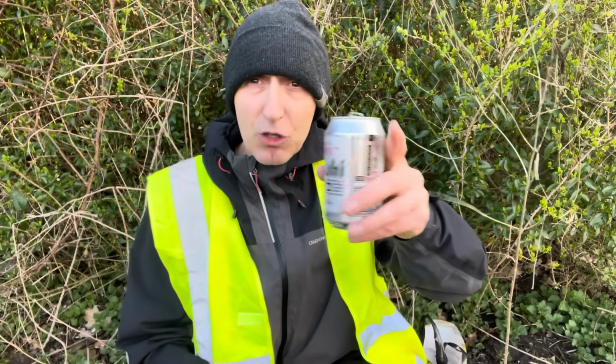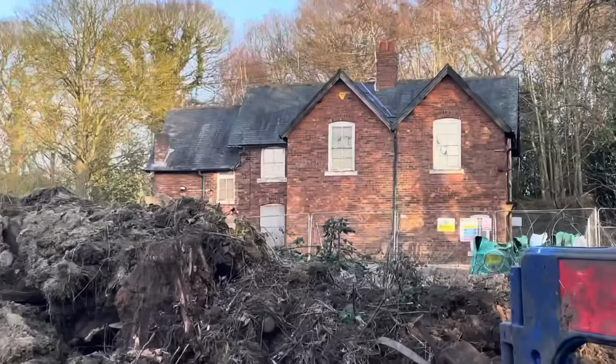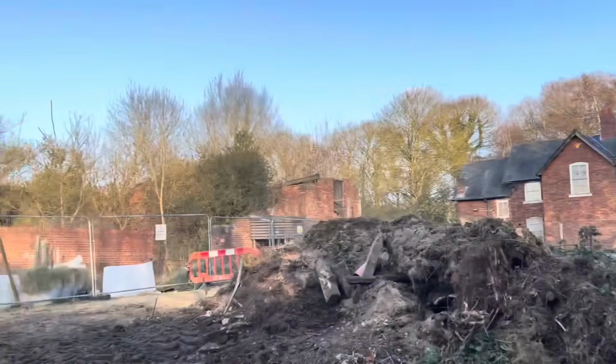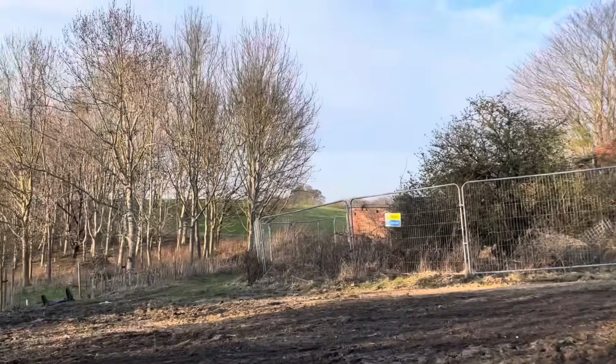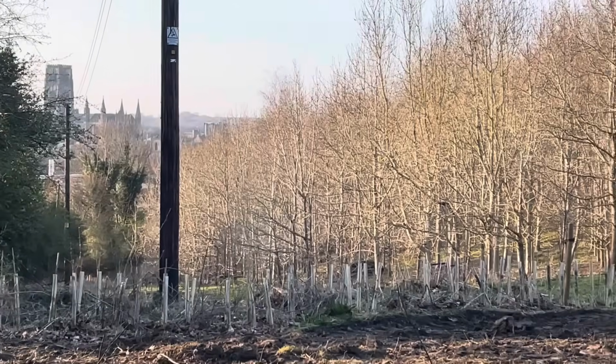Right, I'm going to start cooking some food. I'm bloody starving. This is my view tonight: a house just there. We do have people walking dogs on that hill, just walk past. And then we've got the cathedral there as well.